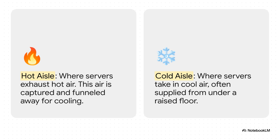The solution is a pretty brilliant, simple idea: the hot aisle/cold aisle setup. They arrange the server racks so that cold air gets pumped into the cold aisles for the servers to breathe in. Then, all the hot exhaust gets blasted out into hot aisles, where it's immediately sucked away to be cooled. It's this constant, perfectly controlled river of air.